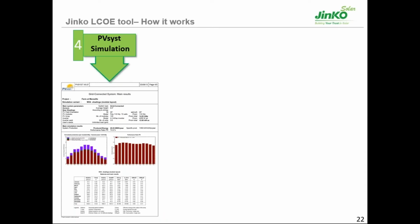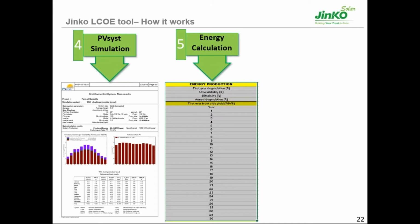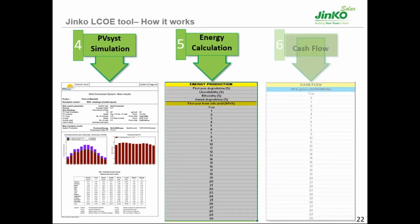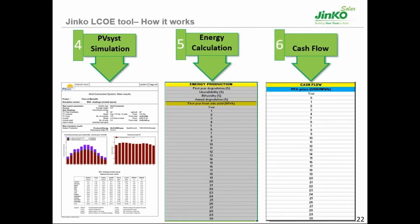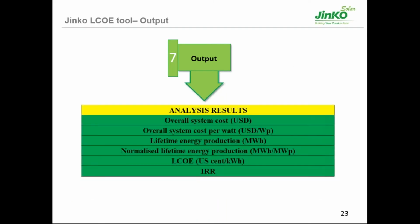Then we will calculate through PVsyst the simulation in order to get the energy calculation for the 25 years and, of course, the cash flow. This is just a preliminary result, and the output will be the overall system cost, the overall system cost per watt. We can get the lifetime energy production, calculating also the rating of the modules per year, then we have the normalized lifetime energy production, of course, the LCOE, and the ERR value.